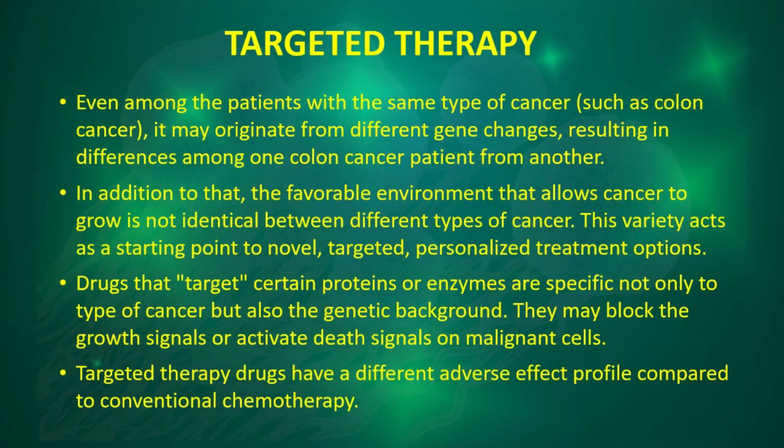Even among patients with the same type of cancer, such as colon cancer, it may originate from different gene changes, resulting in differences from one colon cancer patient to another. In addition, the favorable environment that allows cancer to grow is not identical between different types of cancer. This variety acts as a starting point to novel, targeted, personalized treatment options.